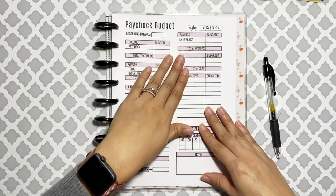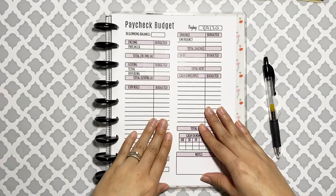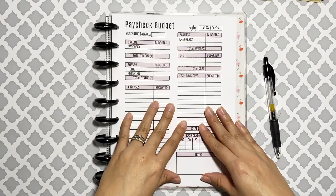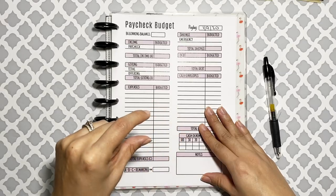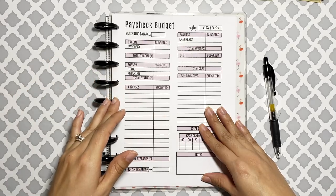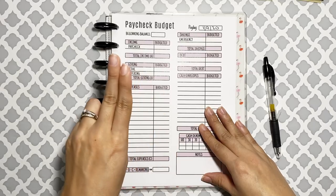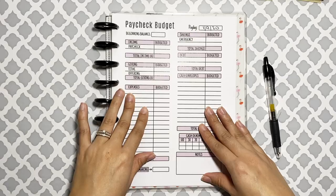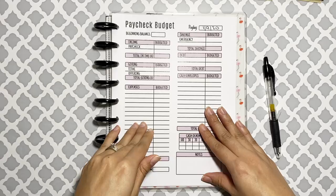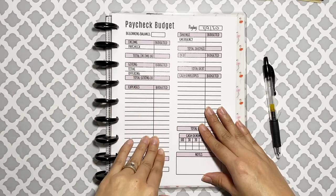What I like to do when I plan out my budget is use these paycheck worksheets, and these are available on my Etsy shop. They are only available in the budget printable, so it's the full year, and currently that's all that I have available, this particular layout. I do have other ones available if you just want the monthly in a paycheck, but I like to start off with looking at what my beginning balance was before I received the paycheck. So you have to factor that in and break it down for your expenses.